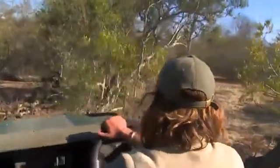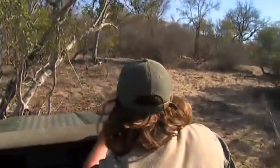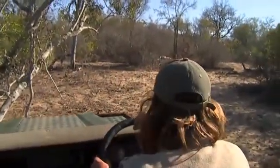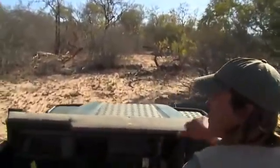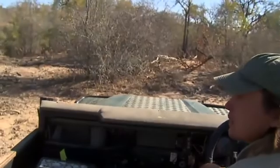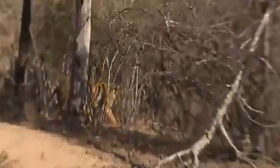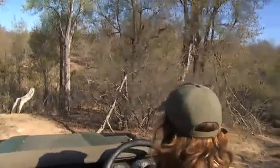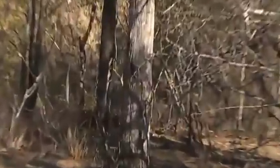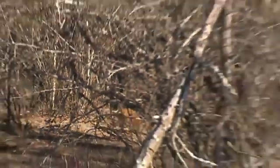What a morning! And strangely enough, we've had lion, now leopard, and wild dogs all within about 1,000 acres. This northeastern corner of Djuma has been incredibly productive this morning. Where was she? There she is. And all the cubs! Hi guys! So she's coming out of the river.